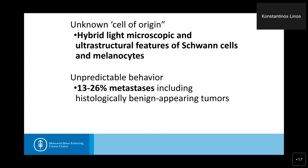Schwannoma used to be a benign term, and we changed it. Why do we change it when up to one quarter of the patients, with tumors that look histologically benign, can actually show metastasis, where we cannot predict how they're going to behave? It's terrible, but that's where we are at this moment.